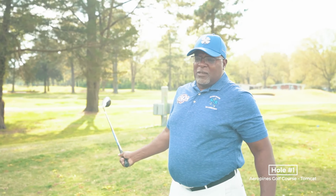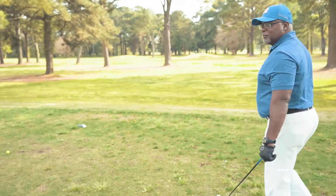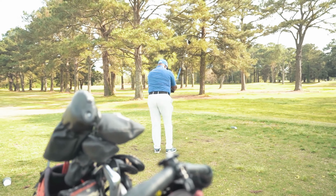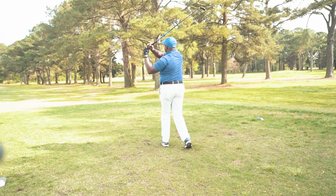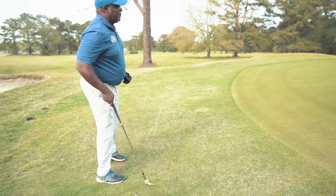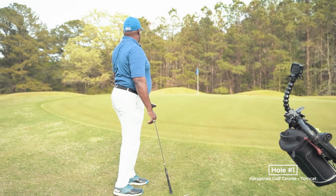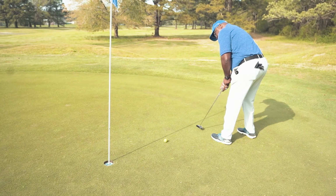Hole number one on Tomcat golf course at Aeropines is a 352-yard par four, dogleg left. Left myself a chip. Uphill green. Not bad. That's a par.